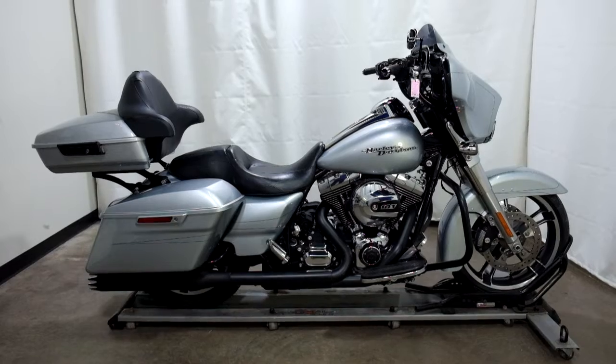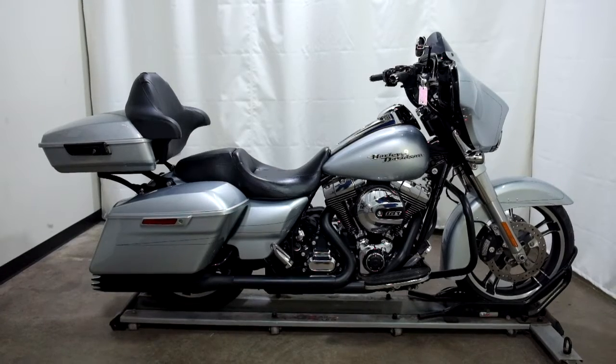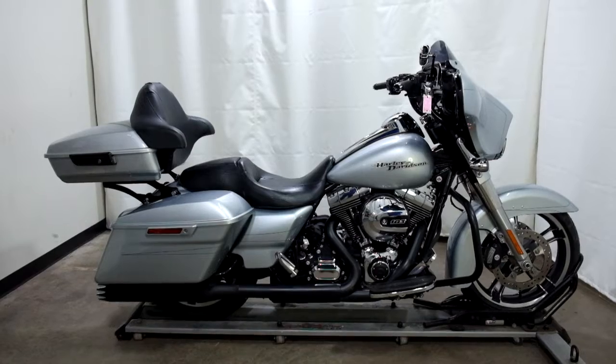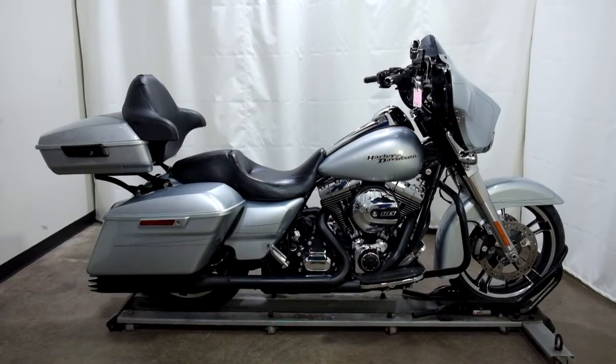SimplyRideUSA.com. Today we have a pre-owned 2015 Harley Davidson Street Glide Special. This cruiser has 23,800 miles on it roughly and will be going through our 25-point inspection. So let's take our walk around it, we'll show it to you, then we'll fire it up for you.